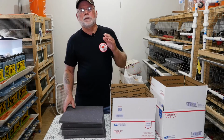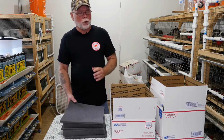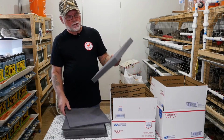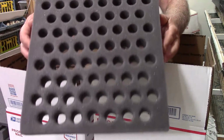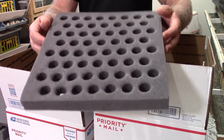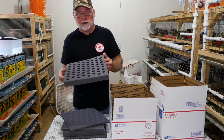Okay, so I want to talk a little bit about some of the supplies that are used when shipping hatching eggs. Most of the larger and commercial quail breeders package their eggs in these foam egg shippers. The egg shipper is a 1.5 inch thick piece of foam that has 60 holes punched out in it, and those holes are appropriately sized to hold a quail egg and hold them firmly enough to where they can't move around or slide out of the egg shipper.